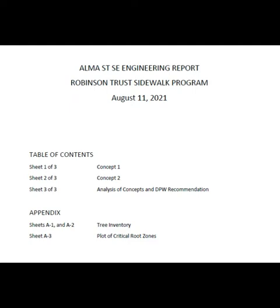They also asked that Public Works prepare an engineering report to look at the pros and the cons for a project on either side of the street. And they asked for DPW to do that report and to make a recommendation. The factors to be considered would be whether one side rather than the other has more favorable support from the property owners.